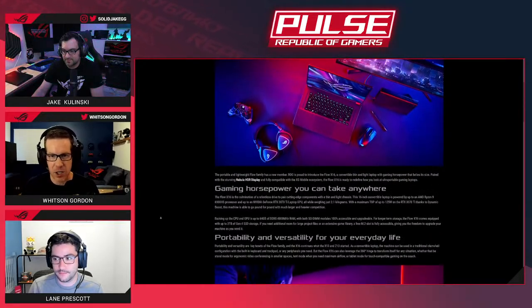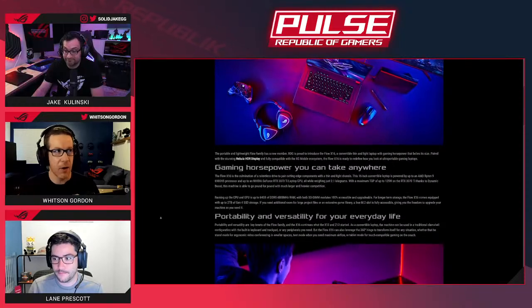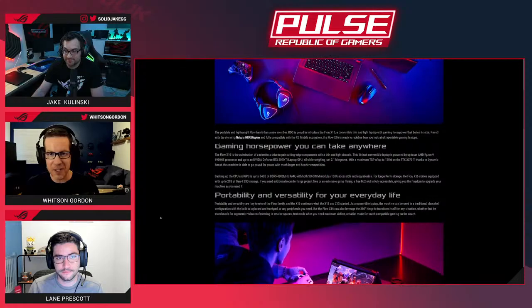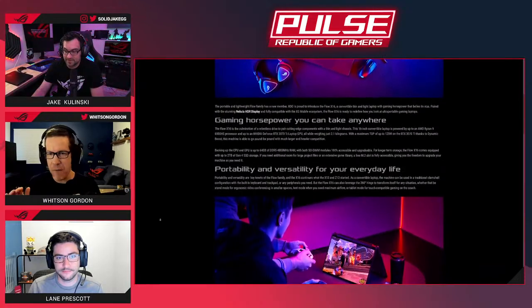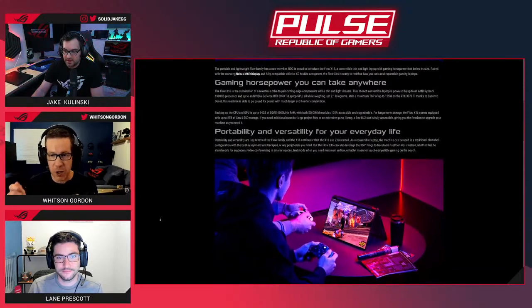Possibly better HDR than your TV at home has, right? Probably. For gaming, for watching movies. And this is the other thing. It's a 360-degree hinge. I feel like some people don't get how amazing that is, especially when you combine it with this display.